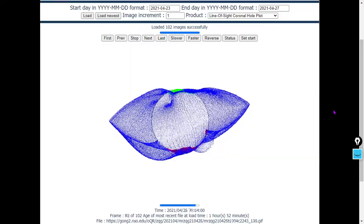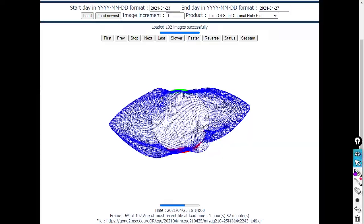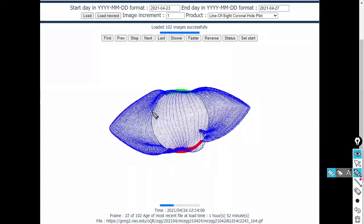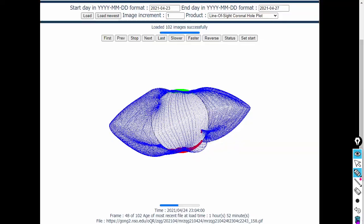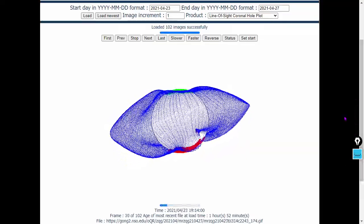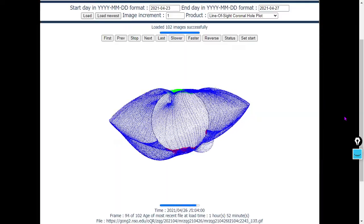Here's the line of sight coronal hole plot, and I'm not sure why it doesn't show this coronal hole, but there is indeed a coronal hole in this area, right in here. Not sure why it's not showing it, but we can clearly see it in 193 angstroms. We'll show you toward the end of the video a little bit of imagery on that.